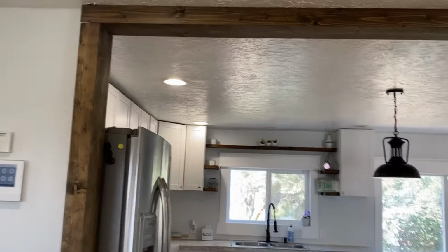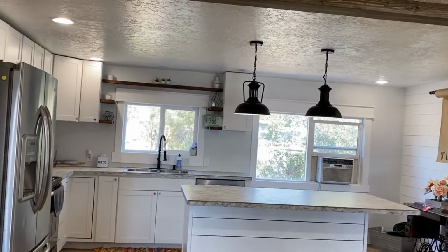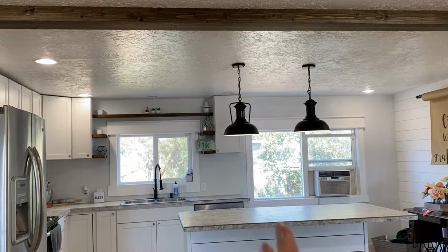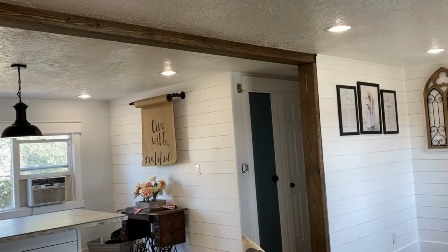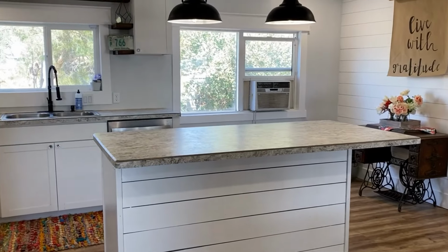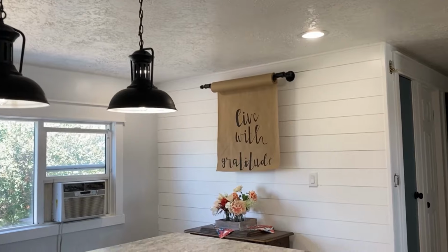So with the center column that was originally here, I'll put pictures in it at the end of the tour. It was a supporting beam, so when we took that out, we put two beefy beams right here, and then just added this accent piece up here. So eventually we will get bar stools, but we've been working on other projects.